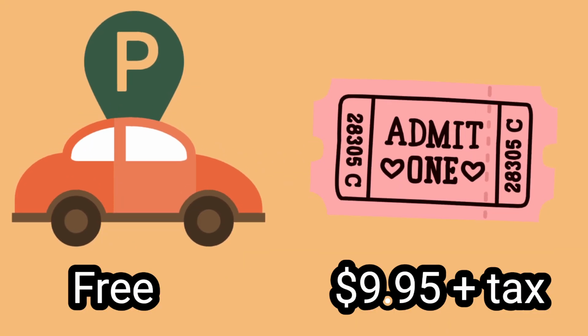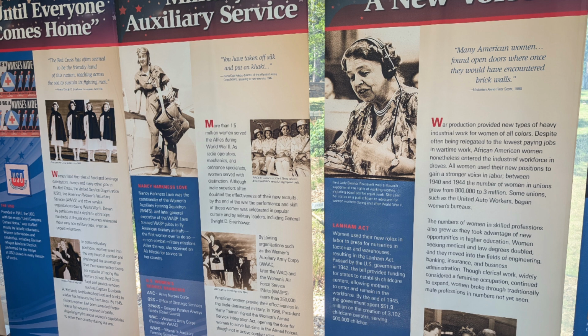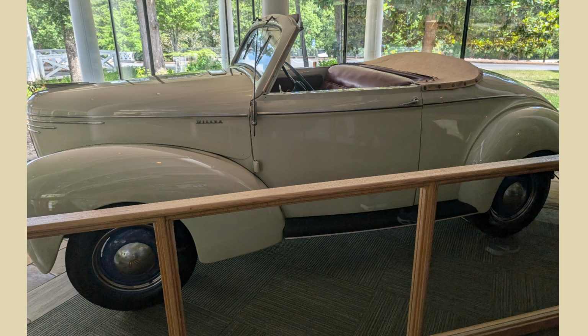I purchased a discount senior citizen ticket and began the tour. When you first walked in, there was a display on the right that showed the roles that women played during the time that FDR was in office. This was during the Great Depression, and everybody was needed to help. On the left side was a card that was given to him by his brother-in-law.